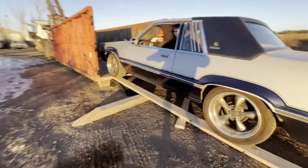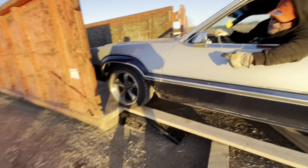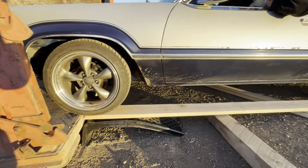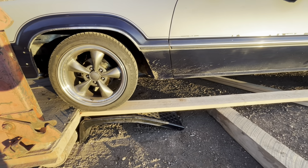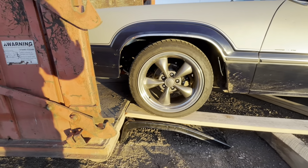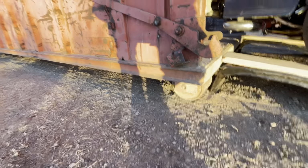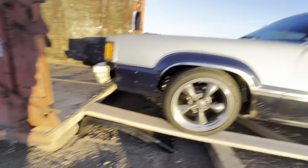And then I sneak up in the front. No, you can look up through here and see if it's going to hit that. You just look at the lip of the dumpster. Okay. No, it's not going to hit. We're good.